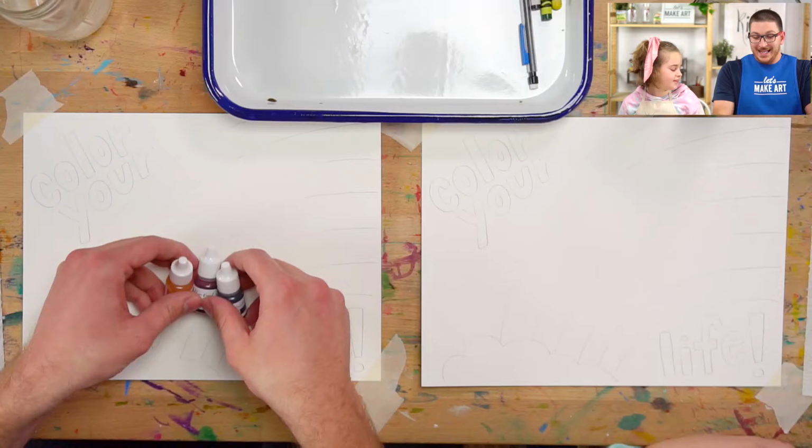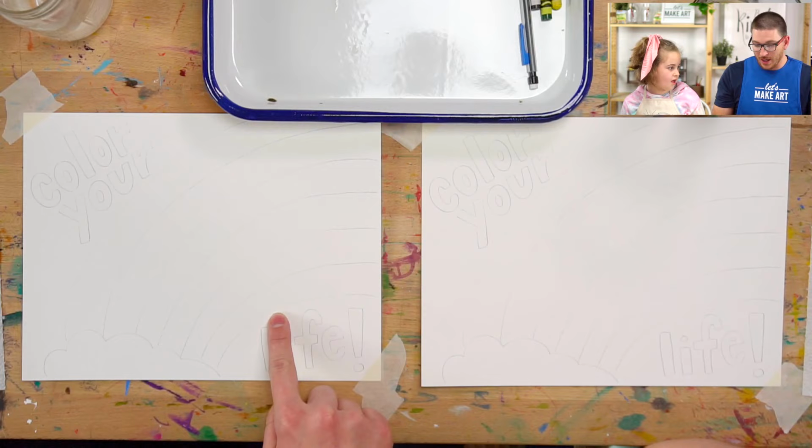Nice. Okay, so the reason I brought up primary and secondary is because the three primary colors, which are red, yellow, and blue, can be used to make every single color in the rainbow. Whoa. What? So, today, we're gonna use those three colors to mix the entire rainbow. That's cool. I know, that's exciting.